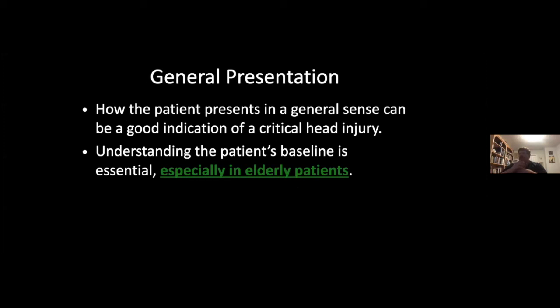A general presentation of a patient can be a very good indication, not always, but can be a very good indication of a critical head injury. So people who are up, alert, talking, notwithstanding what I just explained in terms of mechanism, but if someone sustained a relatively non-severe mechanism of injury and they look like they're now fine, do we think that they have necessarily an immediately critical or acute head injury? Probably not. They might still be suffering from something that needs to take them to hospital to be further assessed. But it's not necessarily an indication that they suffered an immediately critical injury.